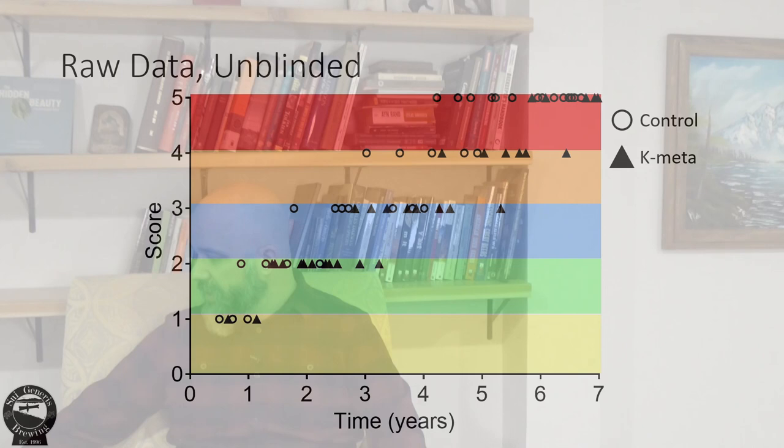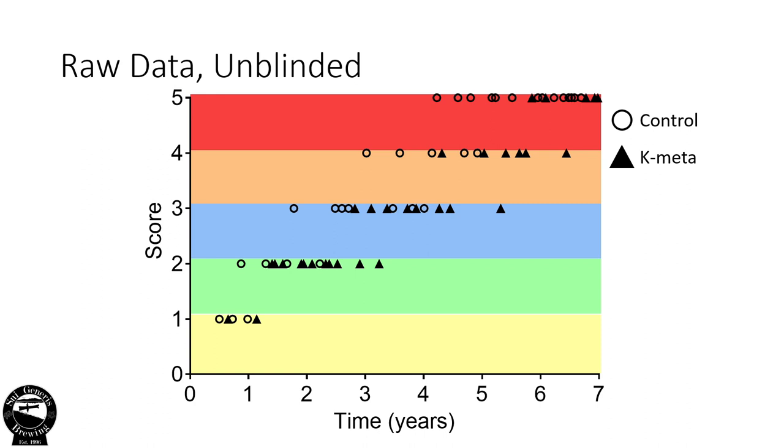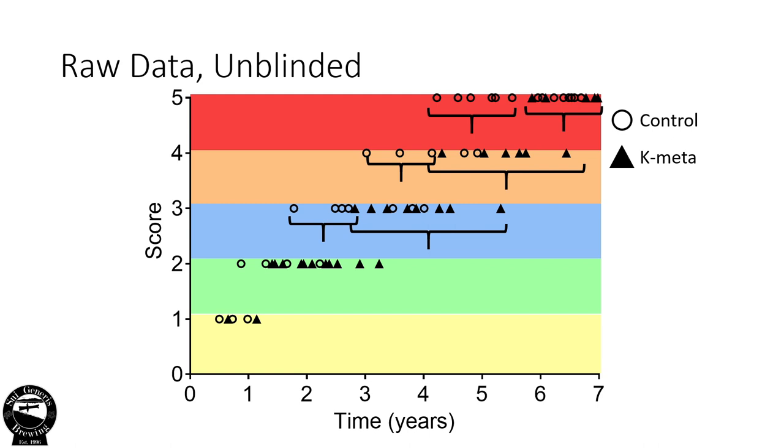So here, the open circles are the control bottles, so the bottles that received water. And the dark triangles are the bottles that received the potassium metabisulfite. And again, you can see at early time points, everything is clustered together. You can't really tell them apart. But starting somewhere around the 2 to 2.5 year mark, we start to see the water, so the control bottles, moving up in score more quickly than the K-Meta dosed bottles. And this persists and becomes even more dramatic as time passes.